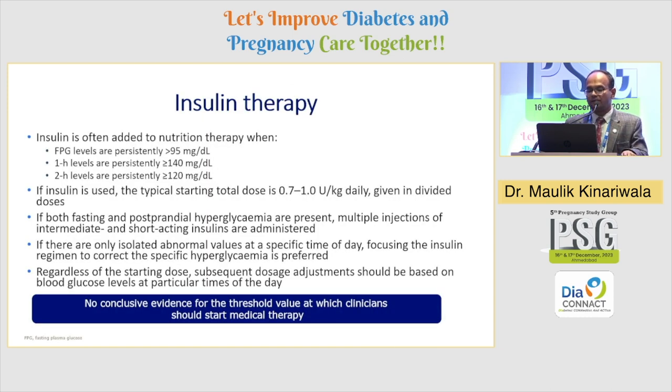Now, clearly we all know, after maintaining exercise, if fasting remains persistently more than 95, 1 hour more than 140, and 2 hour more than 120, then definitely we have to knock on the door of insulin. Without insulin, we cannot provide better glycemic control.